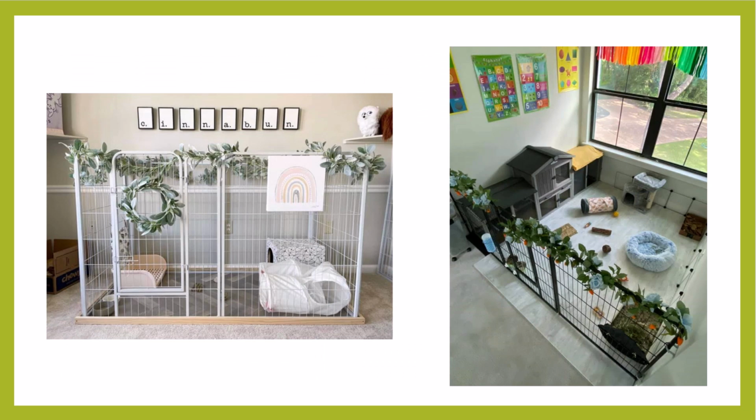The enclosure on the left is sold on Amazon. The white is more expensive, but you can get the same thing in black and it's a little bit more affordable. And this is a great example of their home base, as long as they cannot reach the greenery at the top to chew it, since that is plastic.